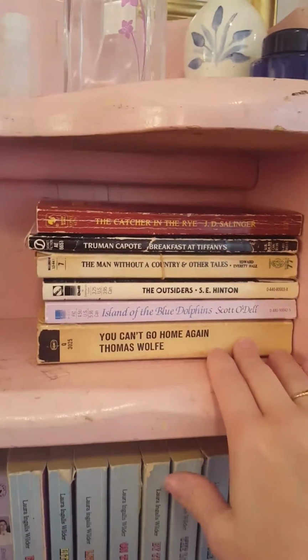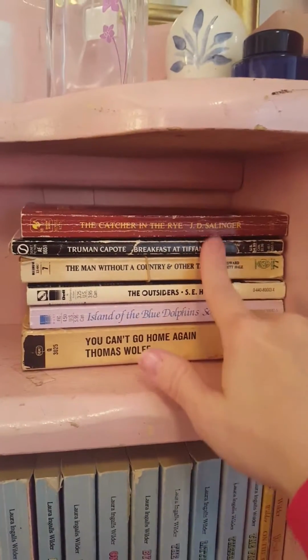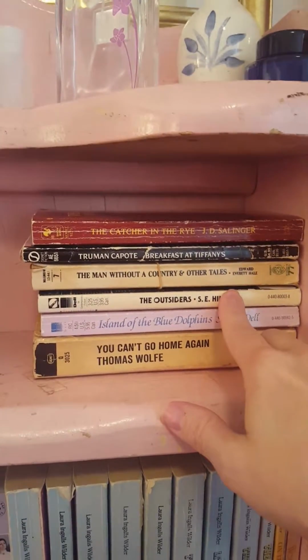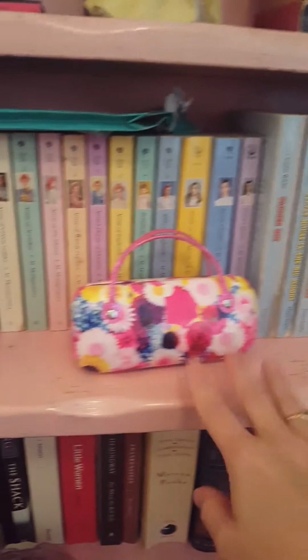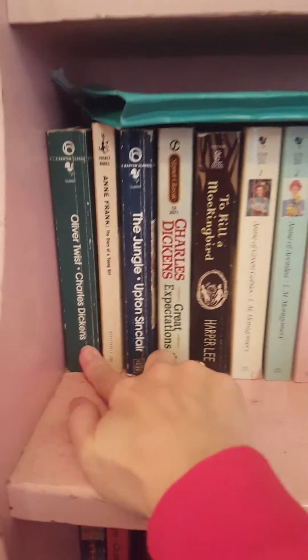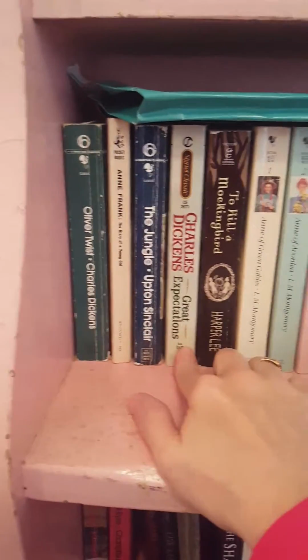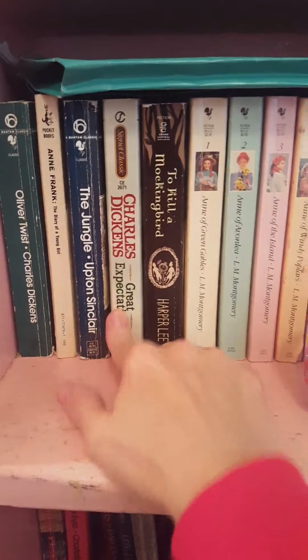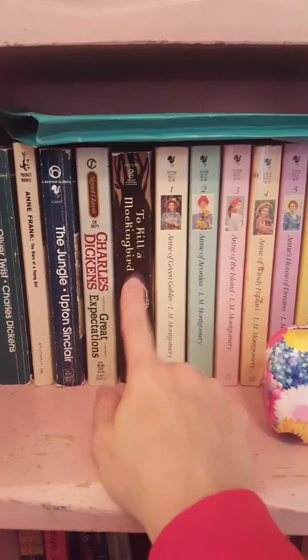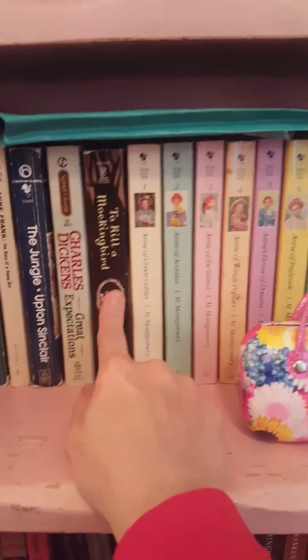And so then we come over here. Some of the books that my mom has given me, one of my favorites. I read this when I was in 8th grade in one night. Then we come down here, you can see I got a little owl, a little purse full of bookmarks, and Elsa. If you know me, you know how much I love Charles Dickens, so obviously I have a couple of Charles Dickens. I actually have several versions of Great Expectations. I read To Kill a Mockingbird in 9th grade, and again, I think I read it in 2 nights.